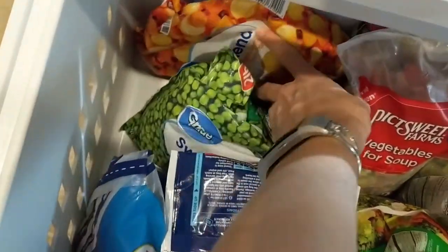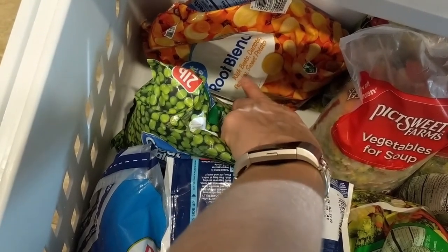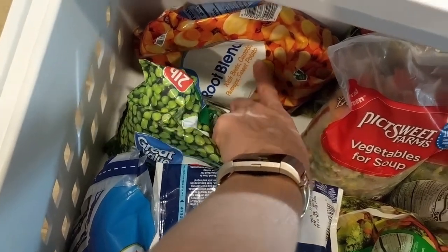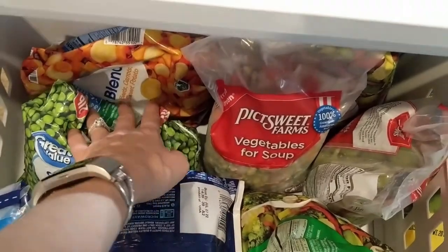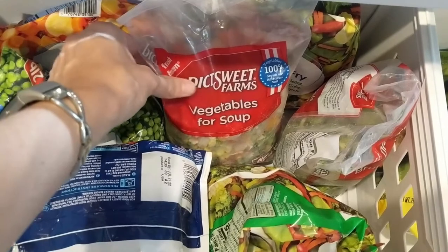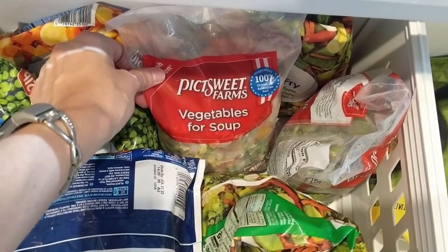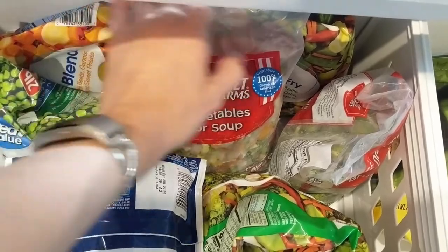These are really cool. Roasted, or I want to roast them, but it's a root blend. Beets, carrots, parsnips, and sweet potatoes. So I was thinking about dumping them in the air fryer. Vegetables for soup. I was thinking if I have some lentils or something, I could cook this up in some broth with lentils and then blend it and see.